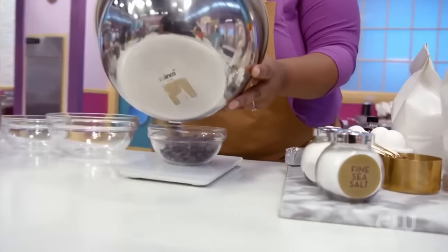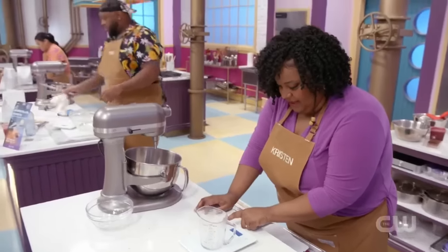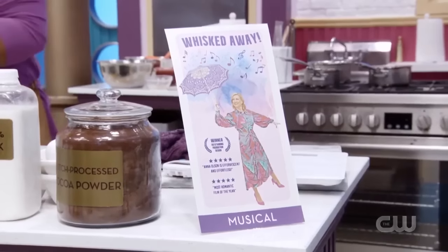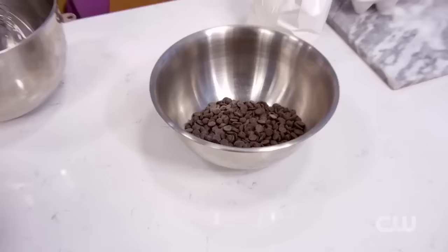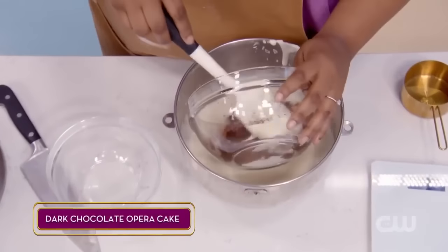First, I'm starting with my chocolate sponge. Get my head in the game. I've got musical, and one of my favorite operas. I think you know what I'm talking about. I'm making a dark chocolate opera cake, and I really want this opera cake to sing.